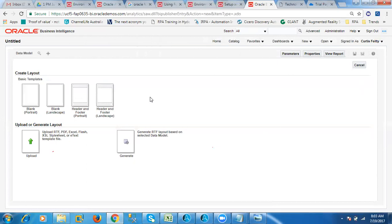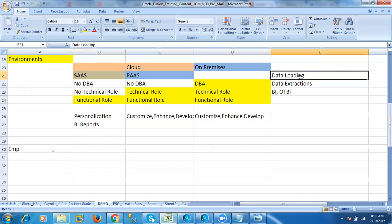So as a functional consultant, for example, if you want to load data, you don't need to write code for data loading. Oracle has given some tools for us, so we can use those tools for loading the data. For very complex things, the technical person comes into the picture. So maximum simple things can be loaded.